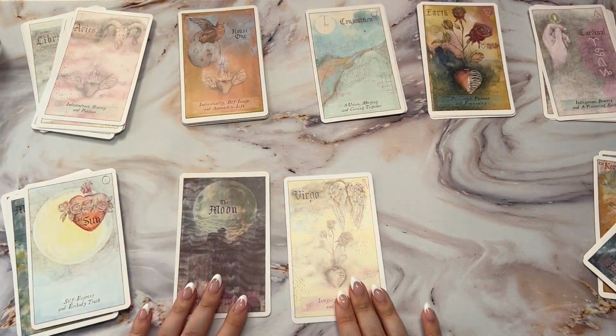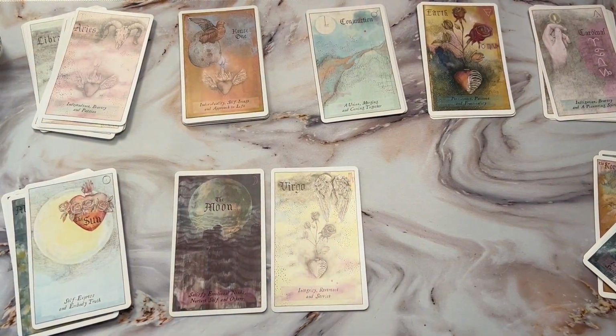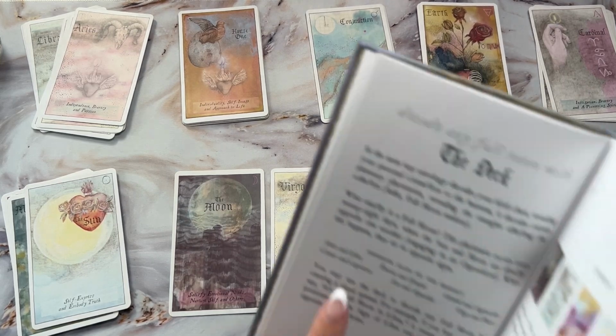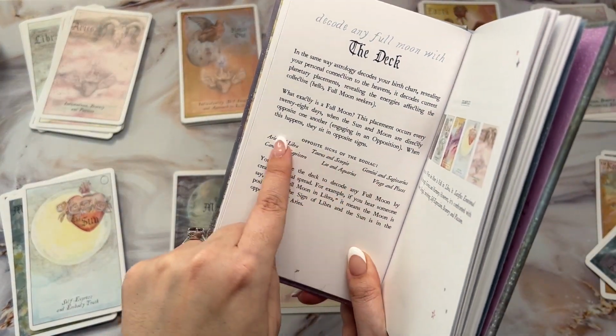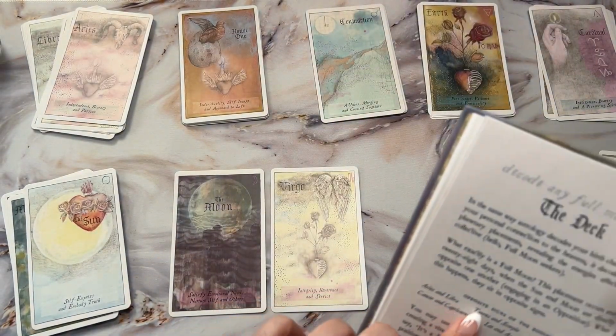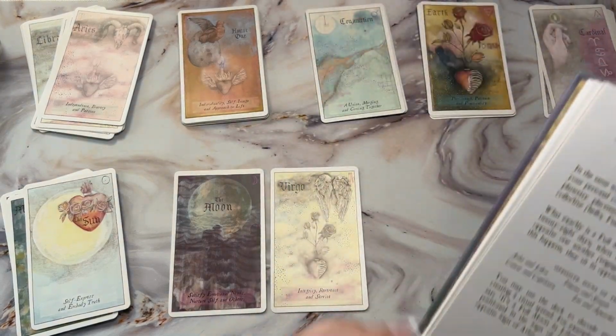So, pretty basic, right? Except it's not, because she talks about the opposition. So the sun and moon, when the moon is full, and maybe that's why there's only a full moon card, I don't know, but when the moon is full, the sun and moon are directly opposite one another, engaging in an opposition. When this happens, they sit in opposite signs. So then she gives you a breakdown of opposite signs, so you don't have to go looking it up. You don't have to look at a chart. She tells you. So Virgo is opposite Pisces.